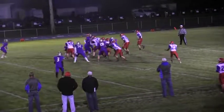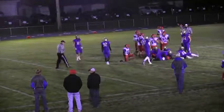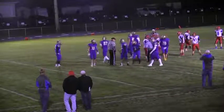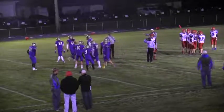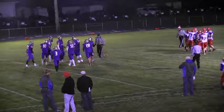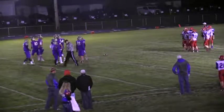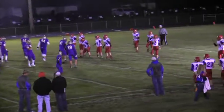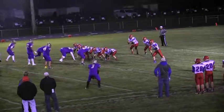Riley Binger in motion. Handoff to Hofer, and he's met at the line. Hofer with the carry. Tackled by a host of Chargers. Second and 10. Actually a short loss on the play by where they got the down marker.